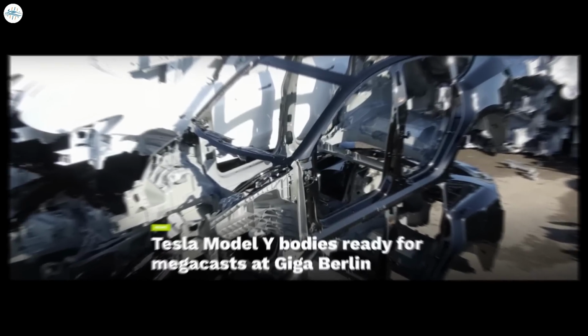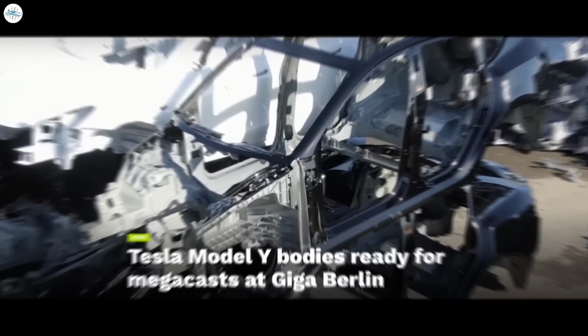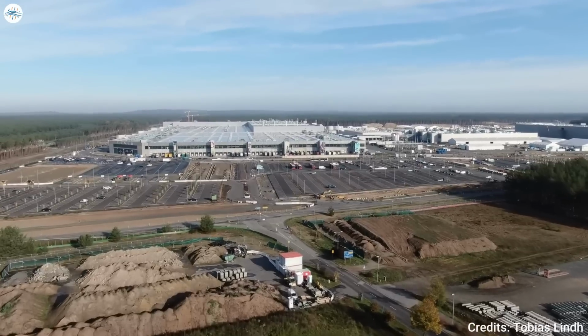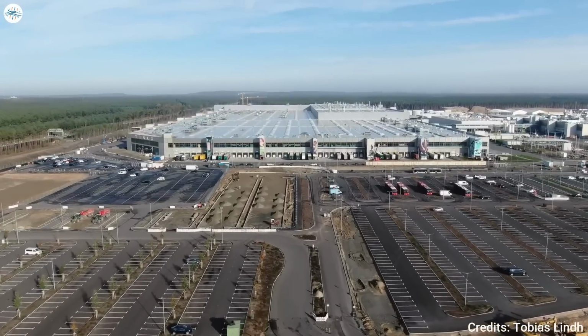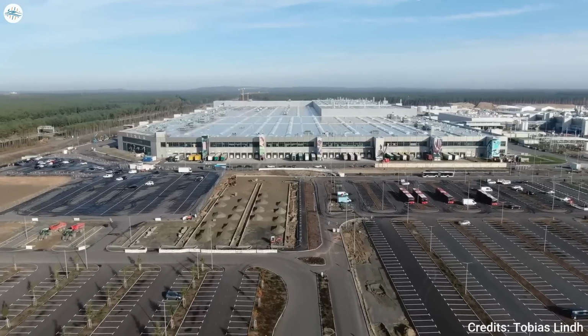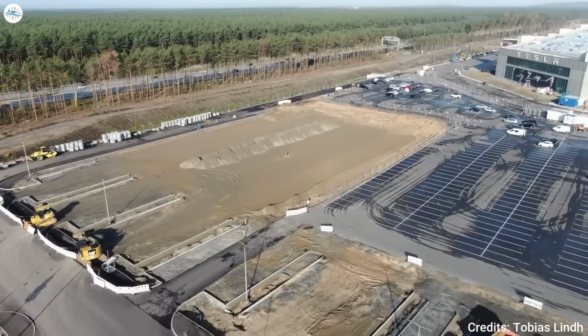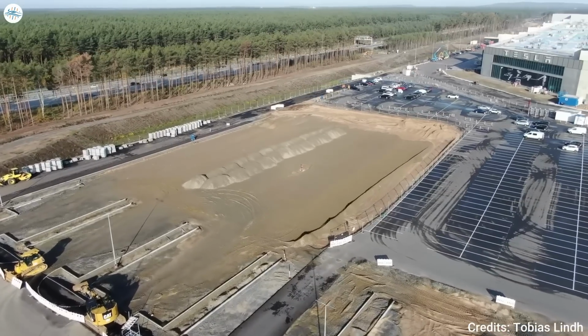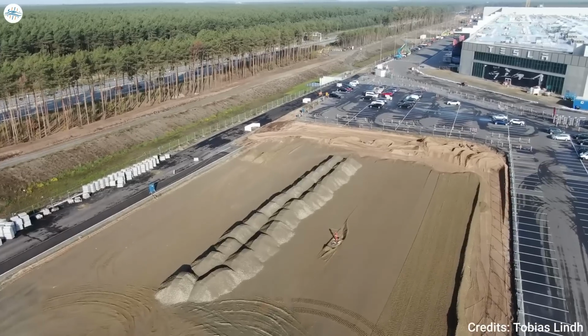Moving to the last update, Tesla Model Y bodies ready for Megacasts at Giga Berlin. Tesla Gigafactory Berlin has started producing Model Y bodies ready for front Megacasts and structural battery packs. Tesla Gigafactory in Germany is steadily ramping up Model Y production in Europe. Giga Berlin already hit a 2,000 per week run rate in its Model Y production ramp.